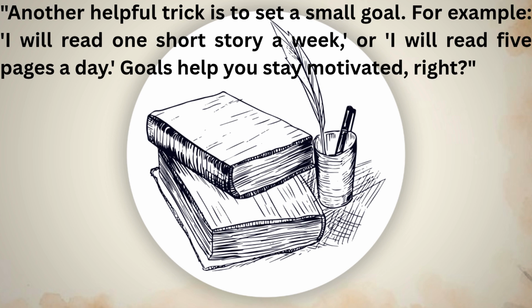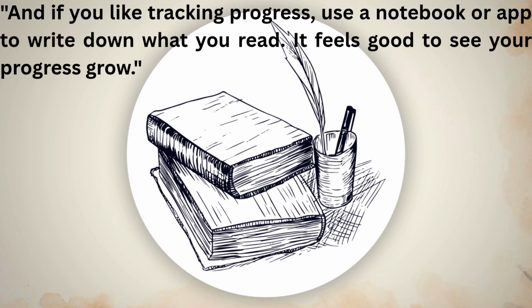Another helpful trick is to set a small goal. For example, I will read one short story a week, or I will read 5 pages a day. Goals help you stay motivated, right? And if you like tracking progress, use a notebook or app to write down what you read. It feels good to see your progress grow.